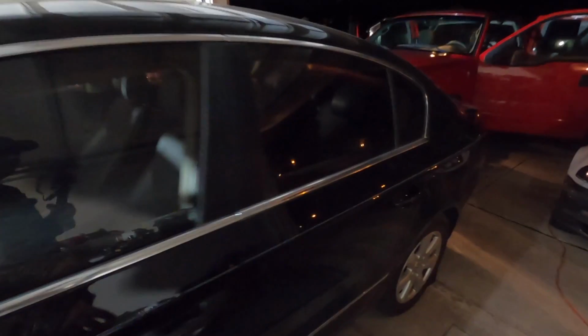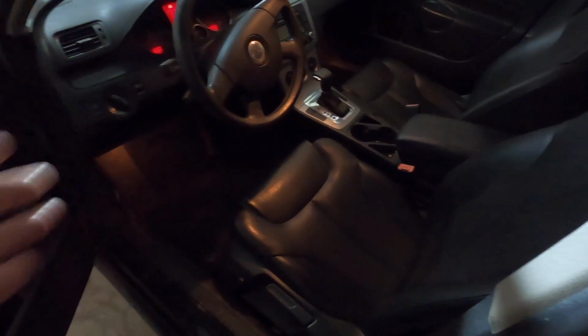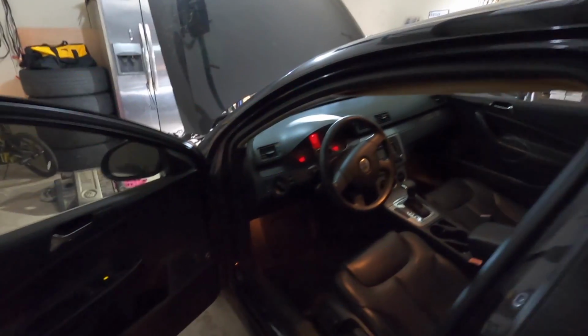The body's scratched and dinged up. I've got to disconnect the battery still. The seats are in good condition. Door cards are in good shape. The headliner is falling down, as you can see, all through. Actually, it's not that bad, but back here, yeah, it is. Okay, yeah, I thought so. It's just not in that good a shape. We got hail dings and stuff all over it.